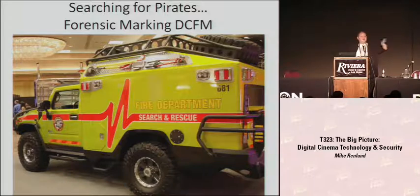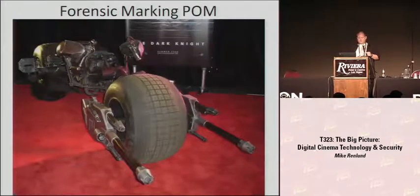If Ratchet is sitting there in a static shot, they will actually take and put an image on that. In this case, the 681, this isn't a real-world example. They can put a 681, and they can identify and track that back to a specific distribution of the film. So this is one method that they use to help find where a movie came from. The other one is a forensic marking, playout marker.